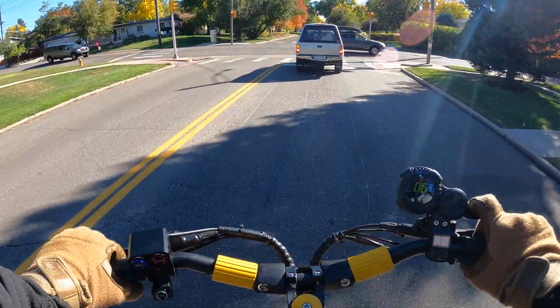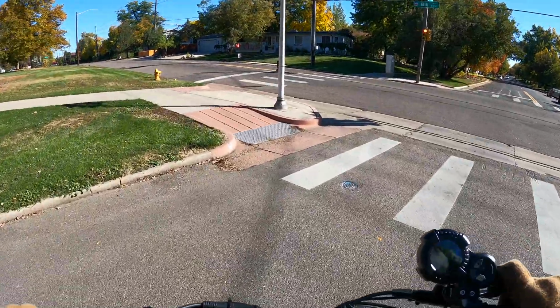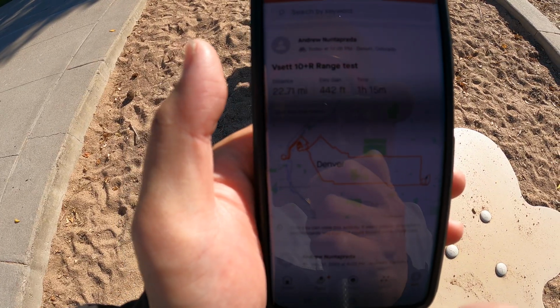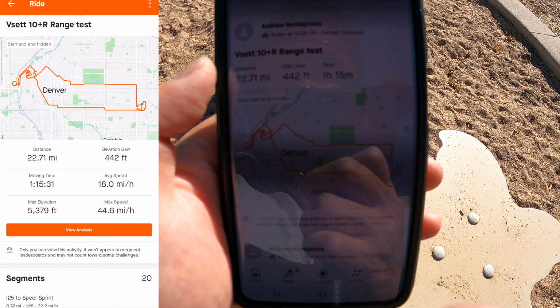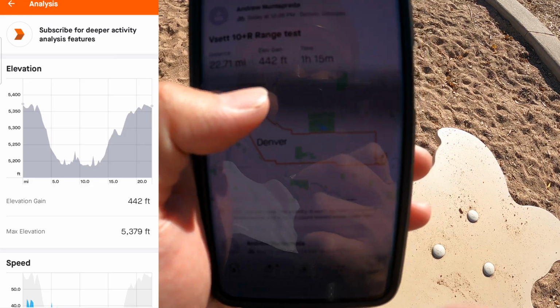Oh, I think I finally killed it. Did I kill it? It's not going anymore. Okay, this is it. We're going to call it now. Let's go ahead and see exactly what happened here. 22.71 miles. And I did have my friend ride it for about a half mile. So let's say 23.31 miles.